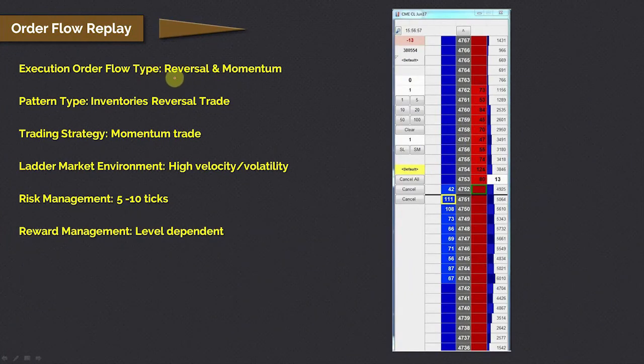So like I said, it's a reversal momentum play, which I only look for over the oil inventories number, guys. I don't look for this trade in any other kind of situation. Like I say here, it's the inventories reversal trade. It is a momentum trade in the sense that you're looking for follow through, you're looking for punch in the price action. You don't want to see it stalling. You don't want to see any kind of slowdown in price action at the extremes of the distribution. And like I say, it's a high volatility kind of condition you're looking for, which you usually always get over these numbers.